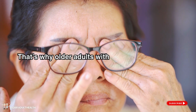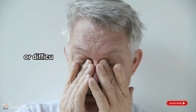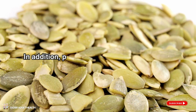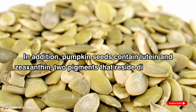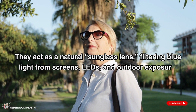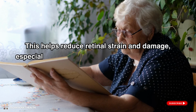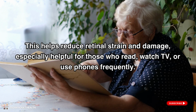That's why older adults with zinc deficiency often experience glare, poor night vision, or difficulty adjusting between bright and dim environments. In addition, pumpkin seeds contain lutein and zeaxanthin, 2 pigments that reside directly in the macula. They act as a natural sunglass lens, filtering blue light from screens, LEDs, and outdoor exposure. This helps reduce retinal strain and damage, especially helpful for those who read, watch television, or use phones frequently.